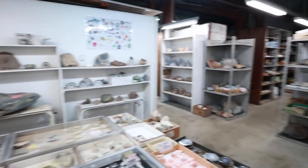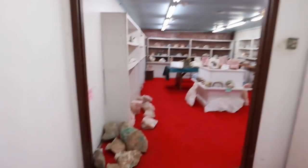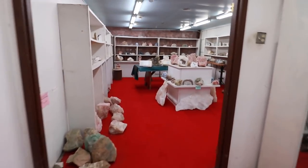Some other stuff. There's a back room here. Where's that back room with all the... Yeah, both directions. Well, actually, there's another back room over there. Whoa, they got some new stuff in here.